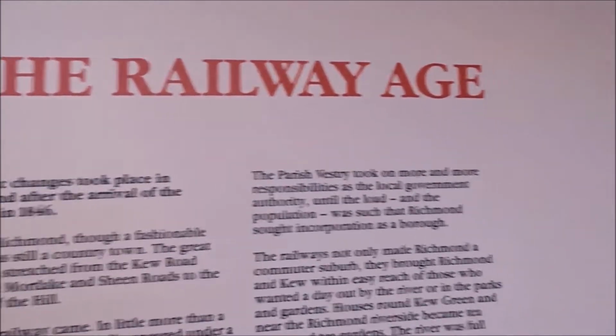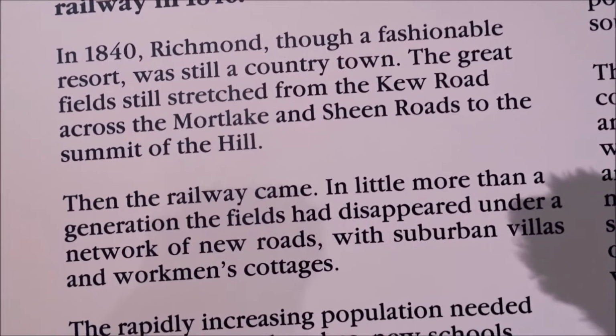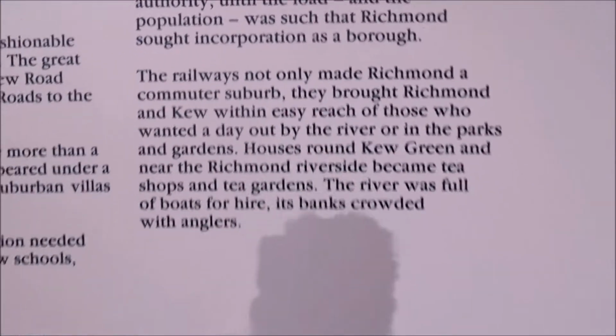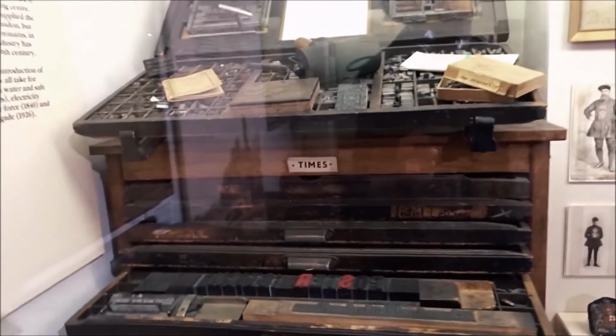Oh, here we are at a railway edge. Richmond, the Union Workhouse over here. The old map of it, very old map. Touch wood. I think that's a printing press, you know. Work and life. Yeah, it's basically like South London, so we pretty much had what London had, in Richmond, what it had in Richmond.